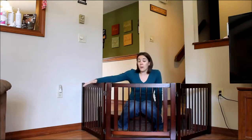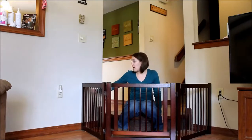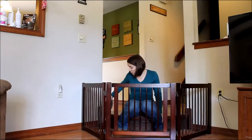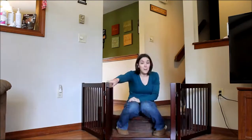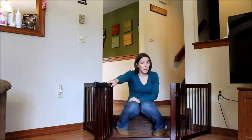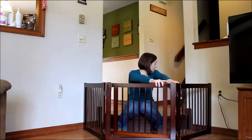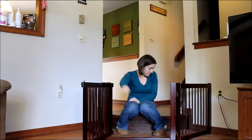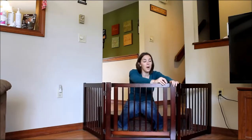So I want to talk about this gate. Again, it's from a company called Primetime Petz, and this is a great gate. Oh, look. As you can see, it's a gate in a gate. I was going to let our cat, that was our cat Figaro, but maybe he'll come now. Will I go through, buddy? So it works well for situations like that, or for you to walk through as well.